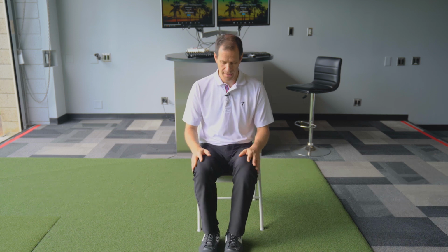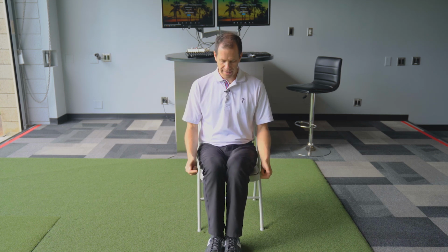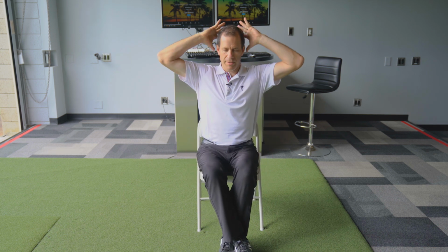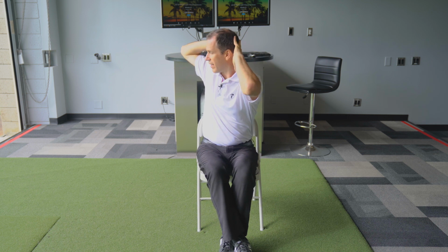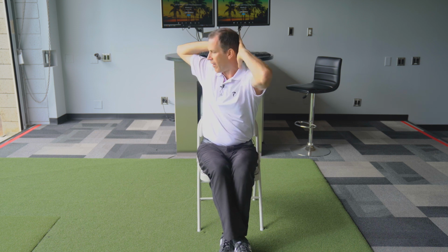I'll show you one of my favorite stretches for thorax rotation. Go ahead and you can do this with me at home. Sit in a chair, put your knees together, cross your right foot over your left foot, keeping your knees and your feet together. Put your hands behind your head. Now we're going to rotate to the right and get an idea of how far you can turn before you start. I'm pointing at the corner right there, so I get an idea how far I can turn.